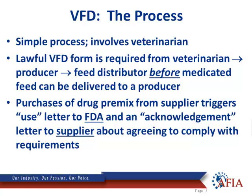So let's talk about the process. It's a rather simple process. A lawful VFD form has to be filled out by a licensed veterinarian before any medicated feed can be delivered to the producer. Now, not manufactured, but delivered, and we'll talk about the significance of that as we get on down the road in the presentation, but you've got to have that VFD form filled out.